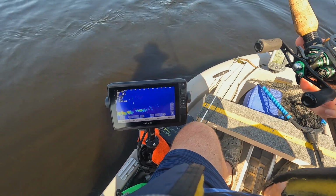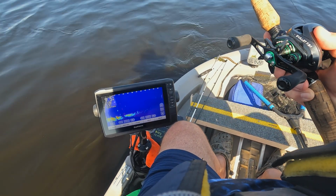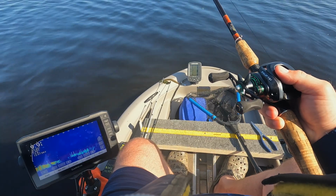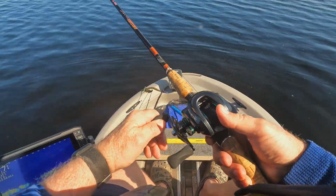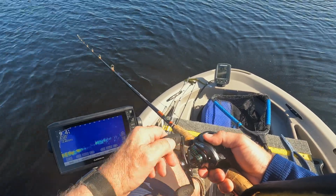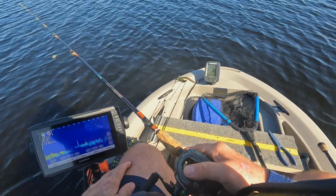Okay, you found the school again. That's them right there. They're moving all over, so I'm having trouble staying with them. And they are over here in this direction. Now I've cast to them a couple of times. When they're up on the surface, they're really feeding. Kind of spread out a little bit right now. I didn't have the camera on, but I just swam this rattle trap right through a small school, and maybe those are crappie or something else. They didn't want to hit it at all.